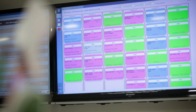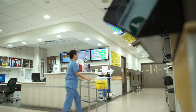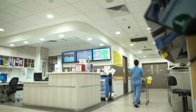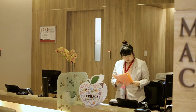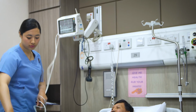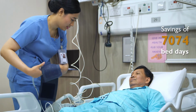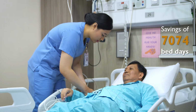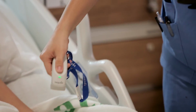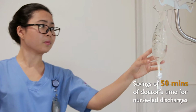AIBMU, Artificial Intelligence Bed Management Unit, looks into automation, IT, robotic innovation, which initiated looking into automation of the appointment scheduling system. It looks into the process, bed management and bed utilization, which is analyzed through the use of a customized IT system. This has translated to 7,074 bed days saving for patients, hospitals, and also effective utilization of the manpower, such as a savings of 50 minutes of the doctor time for nurse-led discharges.